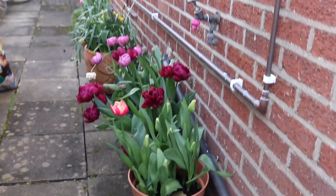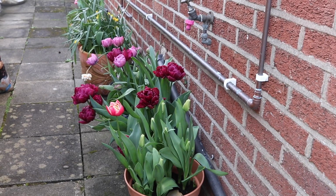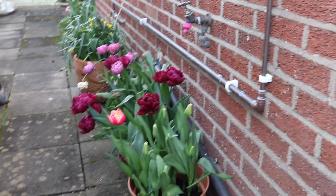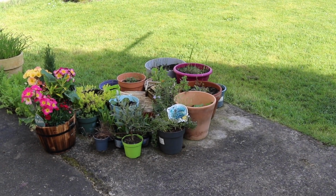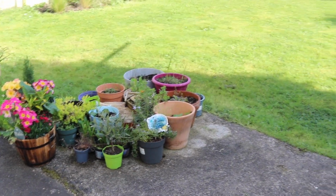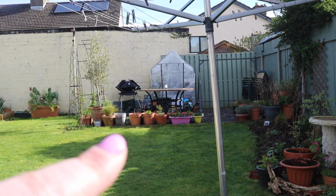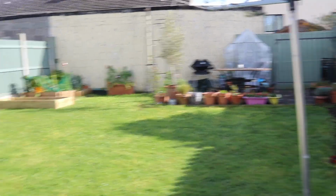Now I think, see, half of me wants to move them from here, but they get really nice heat and sun. Because I was thinking maybe I'll put them here so that when we open the back door, we're greeted by flowers. Or maybe I'll put them just laid out up there so that we can see them. Anyway, let me show you what I have.